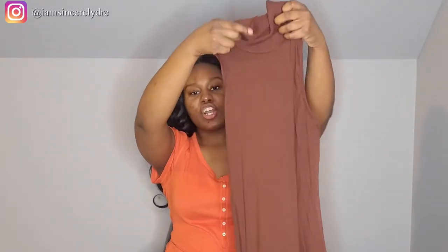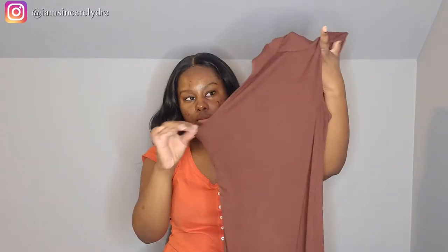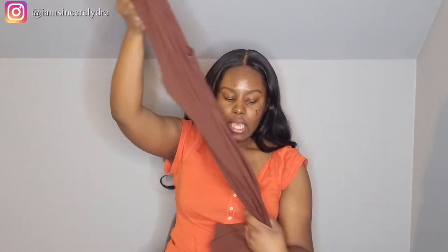But it has a little turtleneck action going on up here. Not too overwhelming, so I don't think my neck will be swallowed up in it. I feel like it should be cute. And then your arms are out as well. And it's another kind of bodycon sort of dress, so I think this should fit, and it was a size large as well.